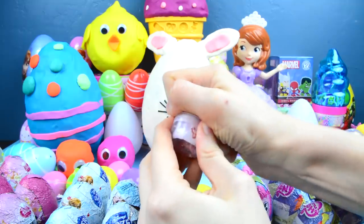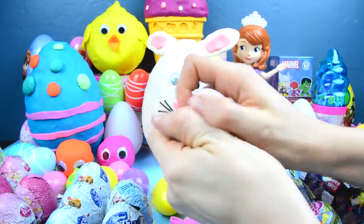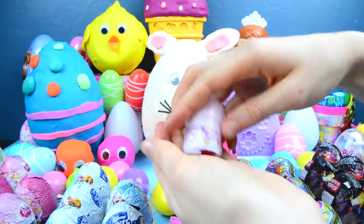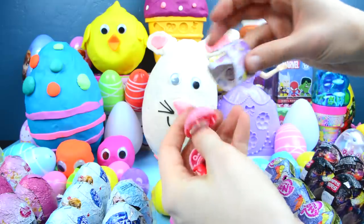Well, come on, princesses. Yeah, these things are a little bit hard to open, aren't they? There we go. Oh, looks like Ariel. Yeah, looks like we got Ariel. Oh, she's got lots of parts. Let's put her together.